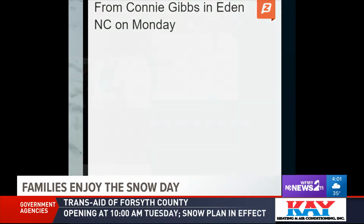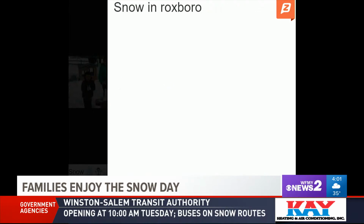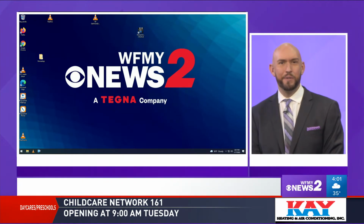Hard to see this photo right there. Okay, I think the framing is off on these pictures. I'm going to give it a second just in case we're able to fix the framing, because you've got to see some of these photos. They're pretty good. And if we can't get it up, don't worry, we are going to show you these pictures a little bit later on when we do get this framing correct. So many families across the Triad had fun today, and we will get those to you.